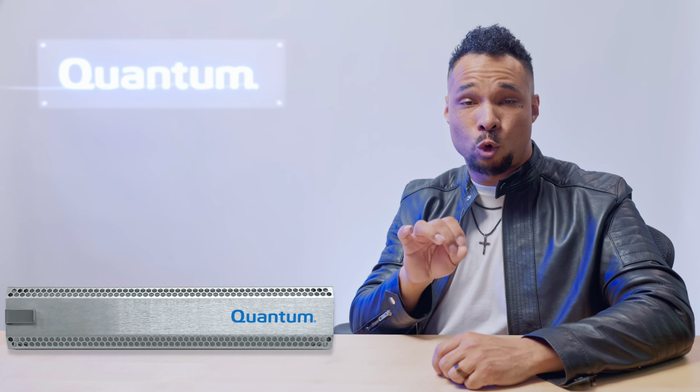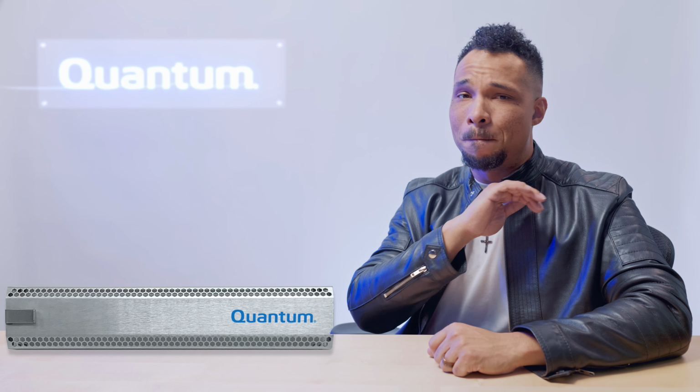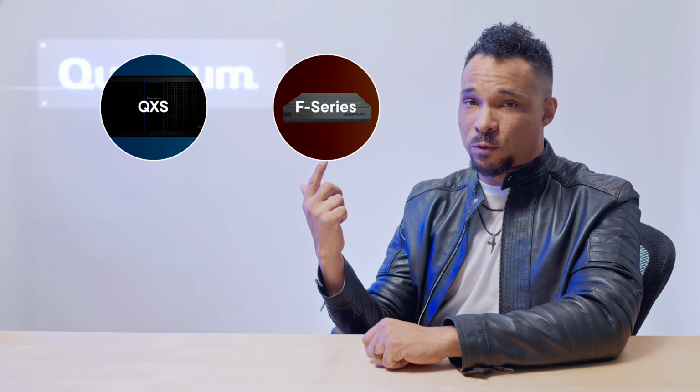So for your higher speed needs, VFX, 3D rendering, compositing, there is the F series. It's an all-flash StoreNext storage appliance, and this bad boy runs on NVMe flash tech, and it is blazing fast with up to 612 terabytes of usable space. So we have two tiers of storage here. One is for value, and one is for speed. So no locking yourself into one lane.